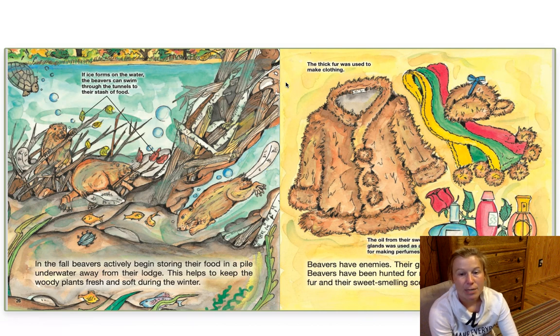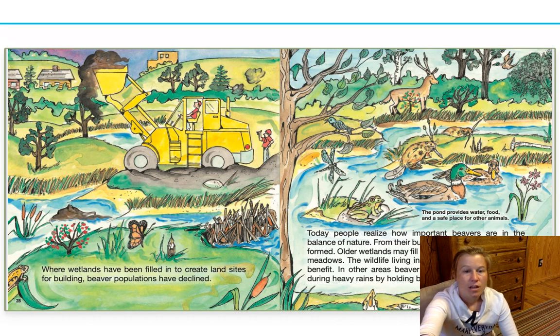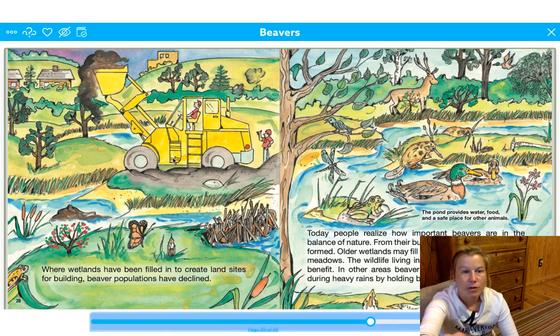Beavers have enemies. Their greatest enemies are humans. Beavers have been hunted for many years for their beautiful fur and their sweet-smelling scent oil. Where wetlands have been filled in to create land sites for building, beaver populations have declined. So notice whenever there's more building and more construction going on, then there's probably going to be fewer beavers because there are fewer places for them to create their dam.